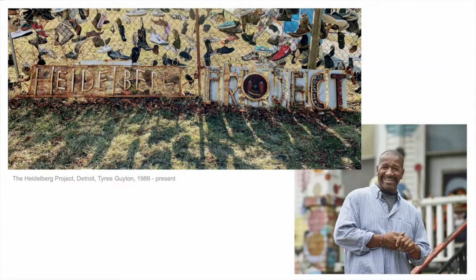This is the artist Tyree Guyton. He lives in Detroit and he is in charge of the Heidelberg Project. He grew up on Heidelberg Street in Detroit, and he moved away as an adult. And when he came back, he saw that it had fallen into disrepair. The houses were empty and falling down, and people had left, and it wasn't such a good neighborhood or taken care of anymore. And he wanted to make it better.